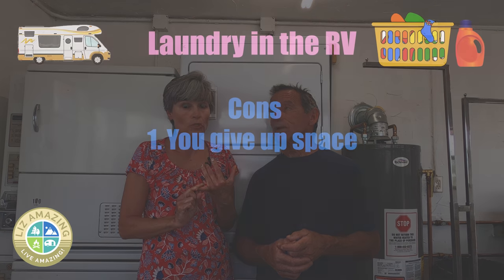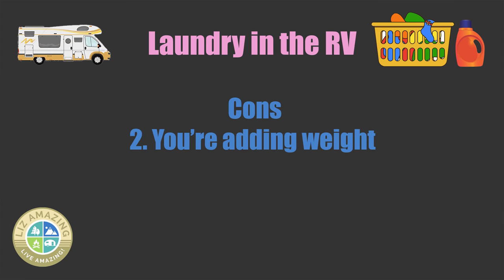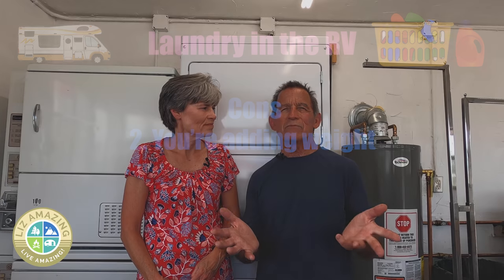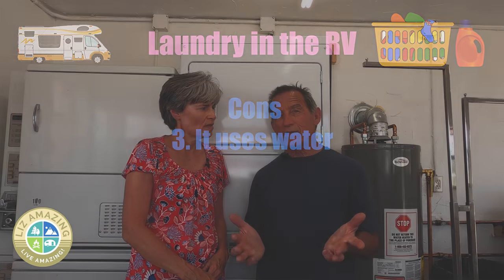Yeah. So let's go ahead and do the cons first then. So the cons are space. You're going to lose space. You're giving up a pretty big space. I mean, even the combo unit is a big box. You're adding weight. You're adding probably, I don't know exactly, but I'm guessing 50 or 60 pounds. I mean, I can lift it in and out of the space by myself, so I know it's not 100 pounds.